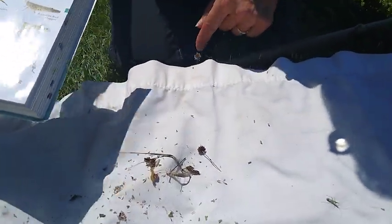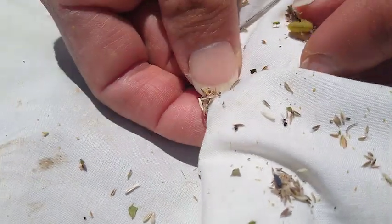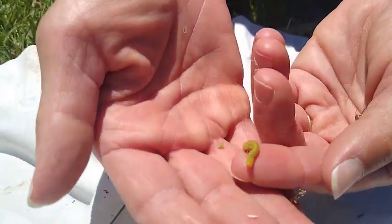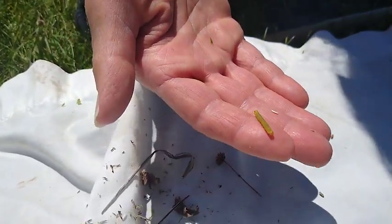And I see lots of leaf hoppers, and I see some spiders and all kinds of things here. Oh, and I see a baby version, a little larva, caterpillary version of what will grow into an insect. A lot of insects do start out this way. They start out in the larval form as a little worm or a caterpillar, but grasshoppers don't.